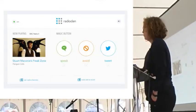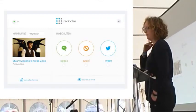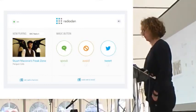The other one is speak. We're very interested in accessibility. This seems like a really interesting opportunity to try and do something with it. The initial thing is you can set it so that when you press the button, it tells you what's playing at the moment. It was supposed to tweet, but it doesn't.